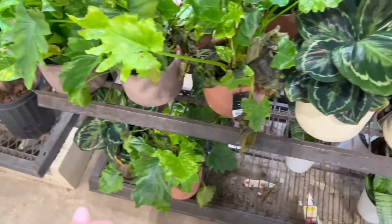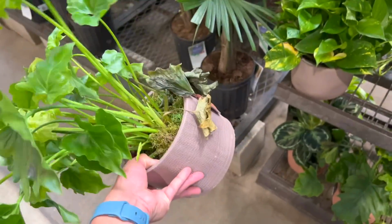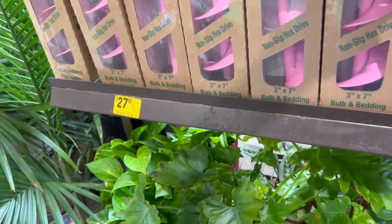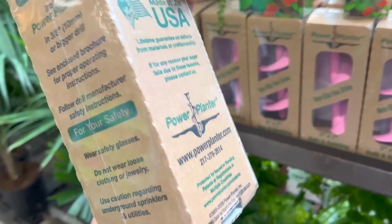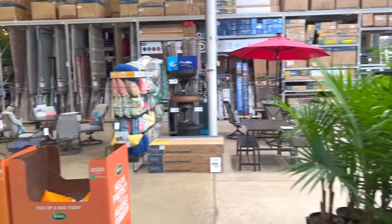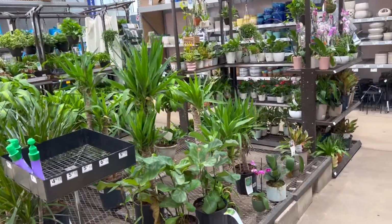And then we have some philodendrons. Oh my god. Love that. And then these little augers, $27.98. Love that. Yeah, this used to be a really good location. But look at that. That looks so sad.